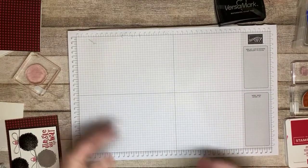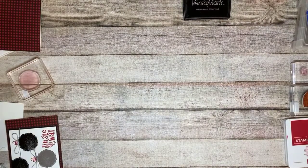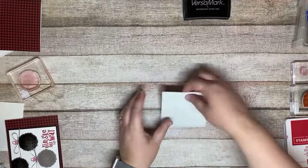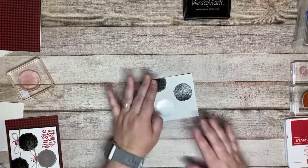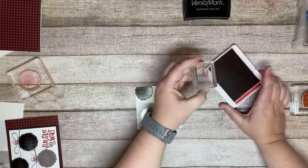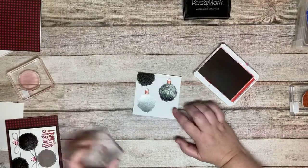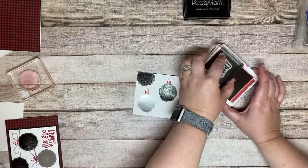All right, so now what we're gonna do is I'm gonna move this because I don't need this anymore. I'm gonna kind of work my paper here just to get it flat again, because when you heat it, it will make it roll, if that makes sense. Okay, now I'm gonna take this piece right here. We're gonna take real red, we're gonna stamp right above like that. Then we're gonna stamp it right above that one, just like that. Then we're gonna take our sentiment and we're gonna put it right down here in the bottom. We're gonna ink it with real red as well.